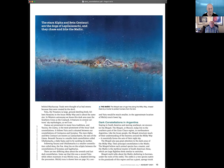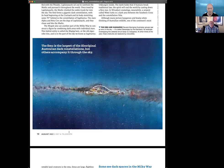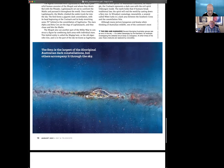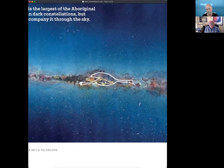The Manuk, they believed, the Mocoví believed each animal species had a master, and the Manuk was the mythical master of the Rheas in South America, another big flightless bird, similar to ostriches. Now we can turn the page again. The emu. Then also in that same part of the galaxy again in Australia, is the emu, another large flightless bird, and its head, the emu's head there, is right on the coal sack again.